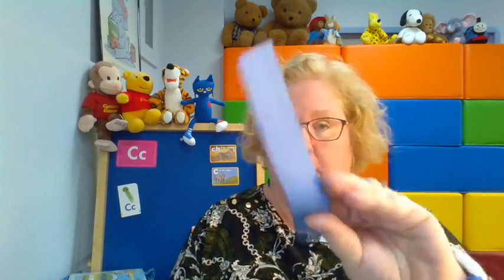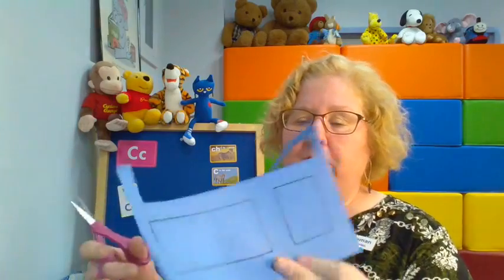And there are three pieces. I don't know if your sheet is blue also. Whatever color it is is just fine. So this will be the bottom of our truck. We have one long skinny rectangle, and then we have a couple of other rectangles. Here's a medium-sized one. I'm going to cut that one out next.